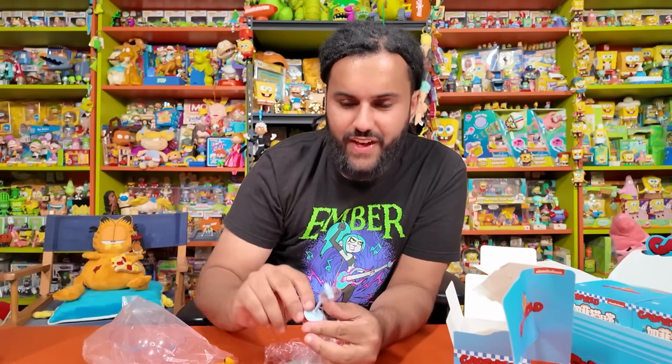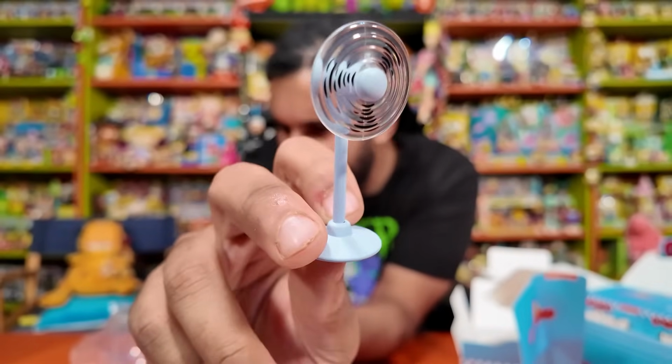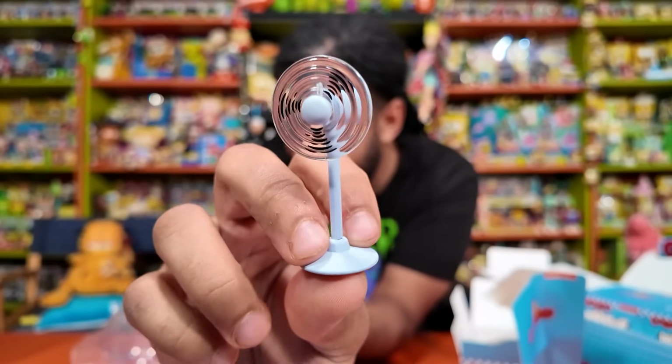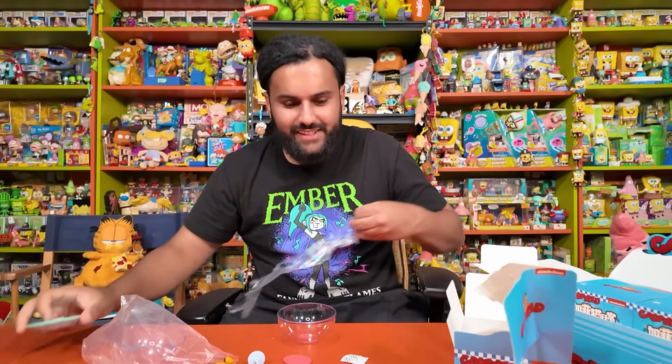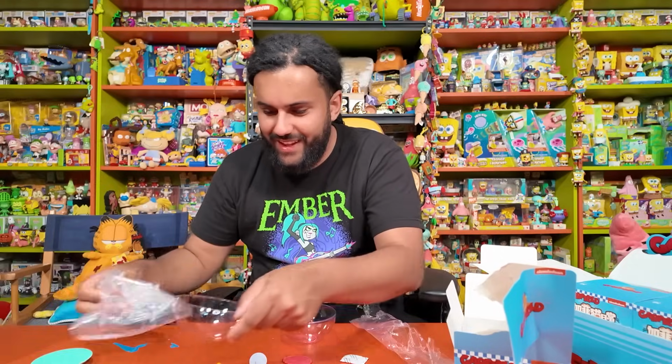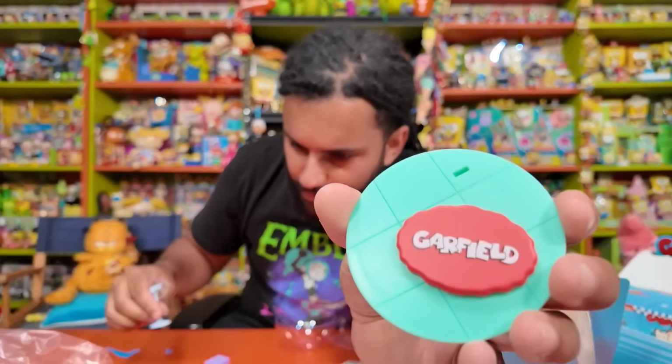And they pulled off that comic strip, cartoon style fan so well. This looks like a straight piece by Jim Davis of a fan. It is beautiful. I could see this end up being my favorite one. I don't even know what they all look like quite yet, but I feel like this is gonna be the one for me. So you have the carpet right there.